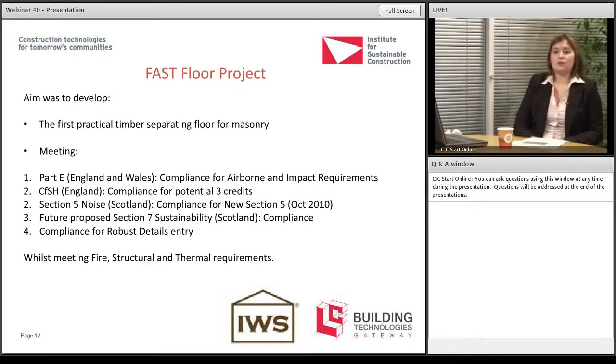solution for masonry construction. It's a very interesting product as such, because if you think of masonry constructions, usually they go with concrete floors, but IWS had this target of creating the new timber floor to help the development of the houses of this format. So we put some quite high targets to achieve with that construction.